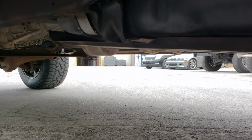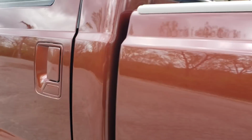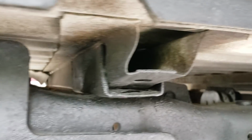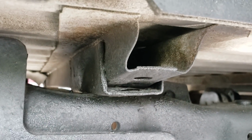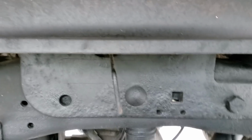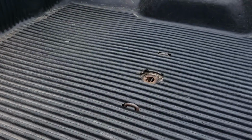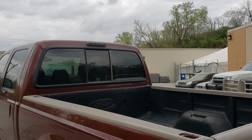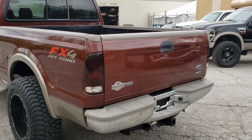It has minor surface rust on the undercarriage, but just surface. No holes, no rot. Let's actually look at the cross rails. Cross rails look awesome. Little bit of flex in that one, but hardly any. There's no rot, no crumble. And we do have a B&W turnover hitch in this. OEM plastic Ford bed liner, tie downs in the corners. Smoked LED third brake up top. Tinted tail lights.